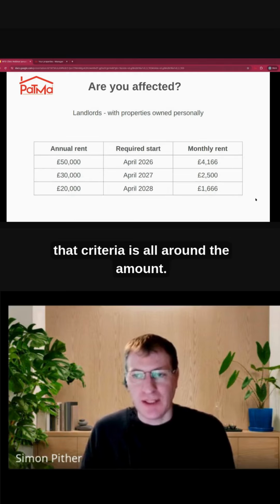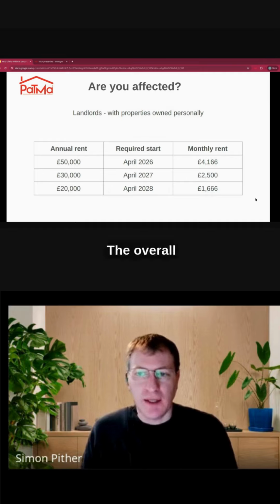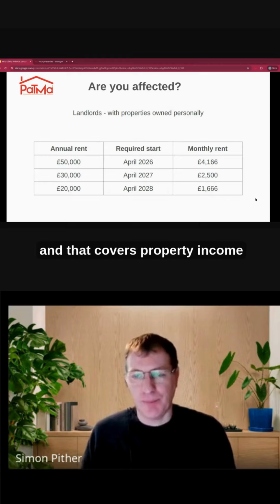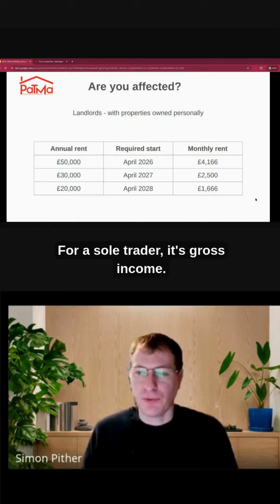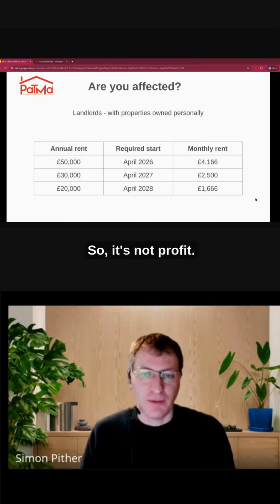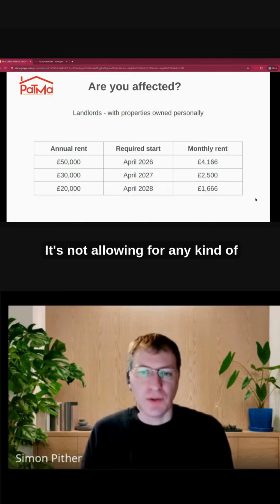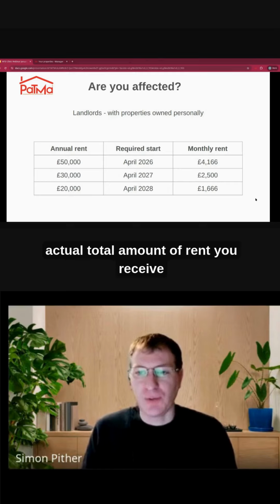And specifically, that criteria is all around the amount of rent. The overall criteria is income, and that covers property income and sole trader income. For a sole trader, it's gross income. For a landlord, gross income means the amount of rent. So it's not profit, it's not allowing for any kind of expenses or anything else to be taken off. It's just the actual total amount of rent that you receive.